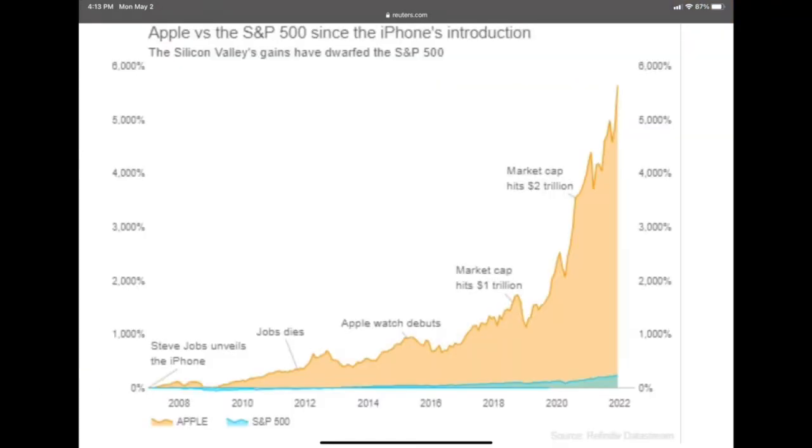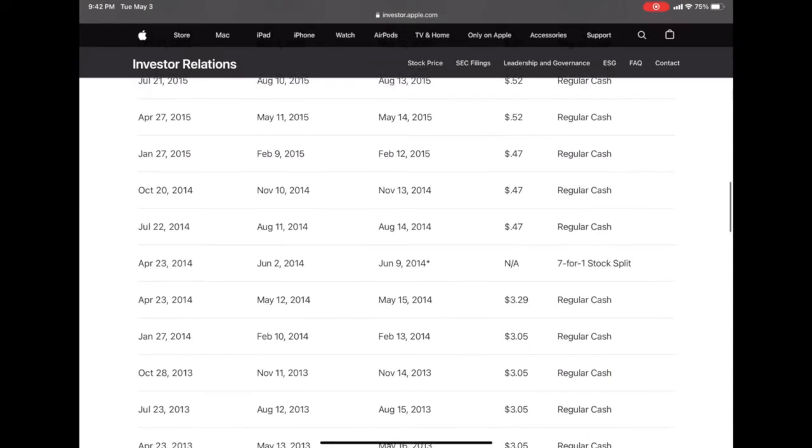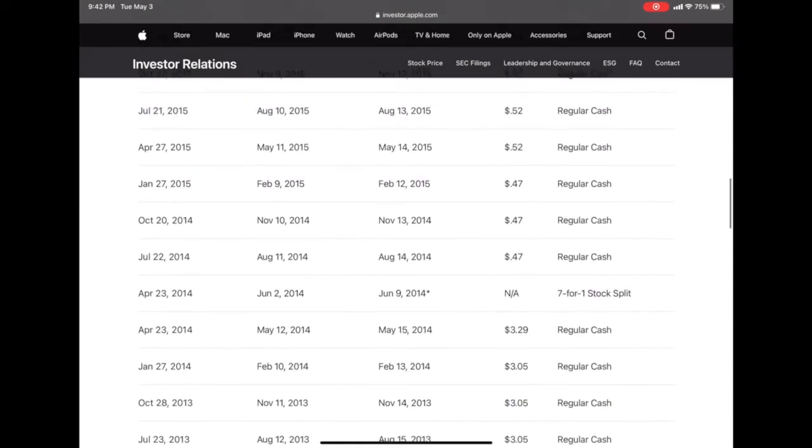So looking at Apple versus the S&P 500 since the iPhone's introduction, we can see that Apple has massively outperformed the S&P 500 by over 5,000%. Apple took 42 years to make their first $1 trillion, and then their next $1 trillion came less than 2 years later, and they actually hit $3 trillion earlier this year, but it dropped since the stock market has been rough lately. One of the reasons why I love investing in Apple is because they pay dividends and they generally increase those dividends over time.